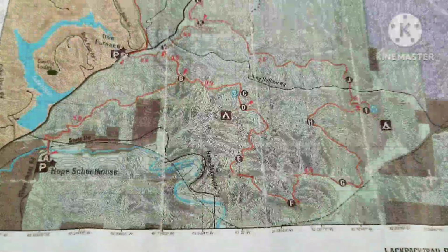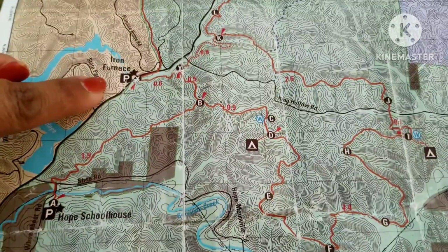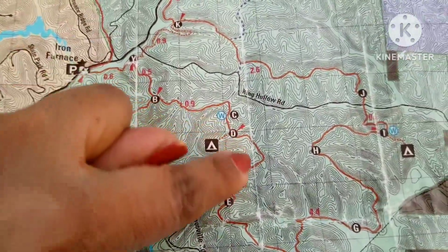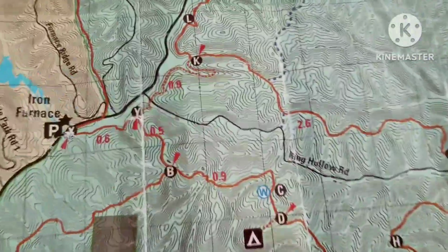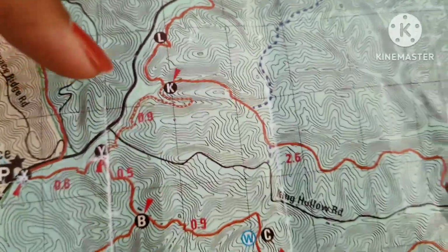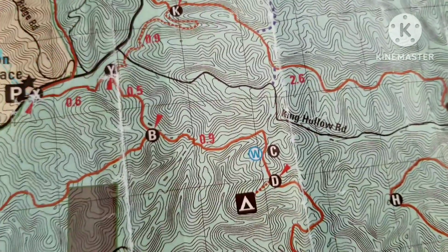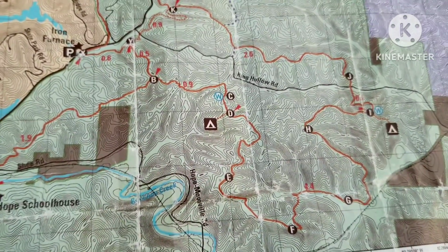Just like that, I am back at the car. So I parked here at the Iron Furnace parking lot and did this trail all the way, showed you the camps, and then when I made it to this intersection, which says K, but again, this is an old map, then I headed back to the car. So that is a total of about 10 and a half miles, I believe.